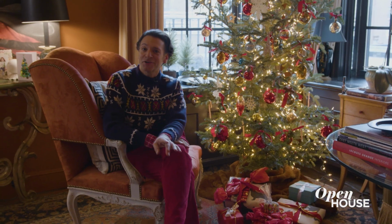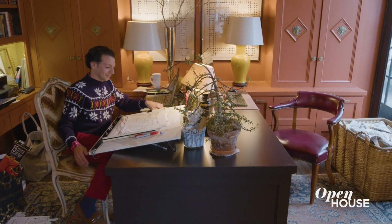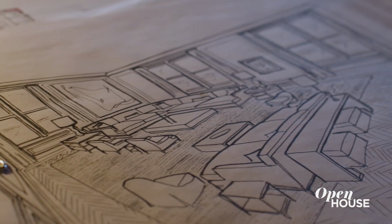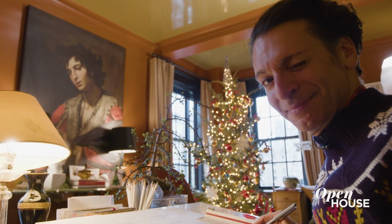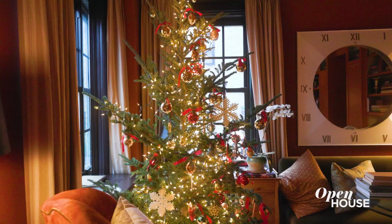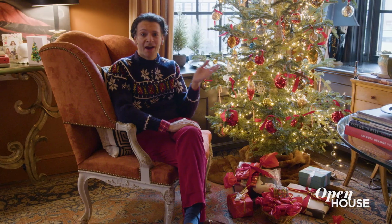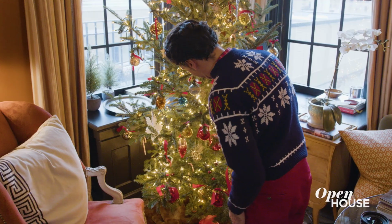Normally, I place my tree in my living room, but because I spend so much time at my desk working, I decided this year it would be perfect to put it in my library/office. And what better backdrop for a Christmas tree than a fiery colored room? Naturally, I think for everyone, holiday decorating just starts with a tree.